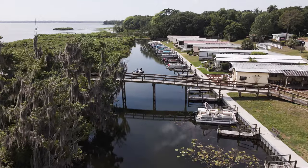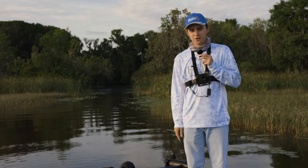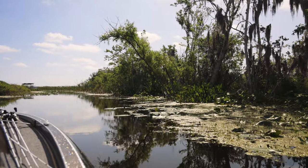Welcome back, everyone, and in today's video, I'm going to be fishing every canal on Lake Griffin. You see this canal behind me? This is just one of the 35 plus canals I'm going to be fishing today. The rules are simple. Fish a canal until I catch a fish, and then proceed to the next canal.